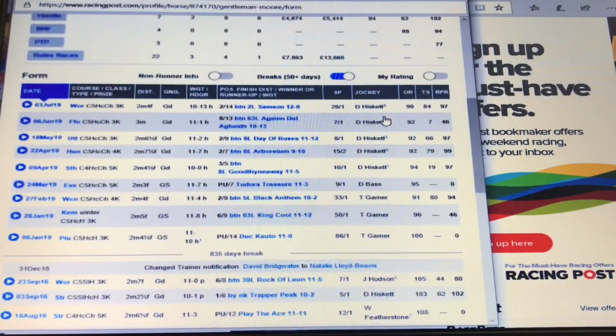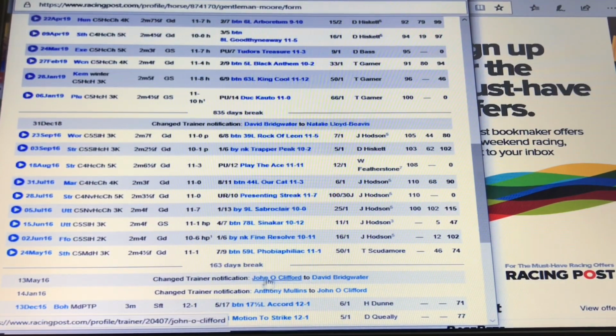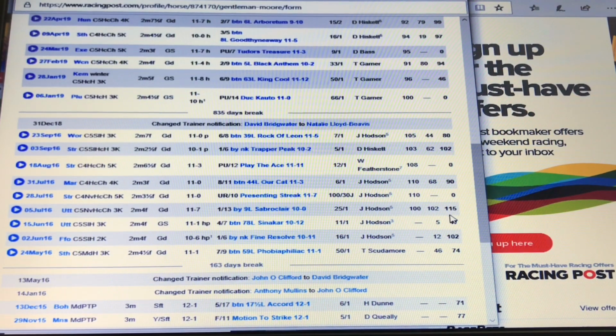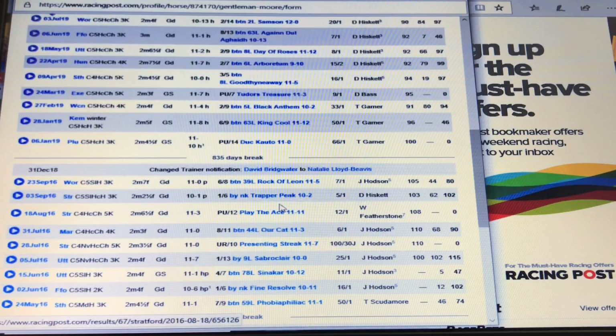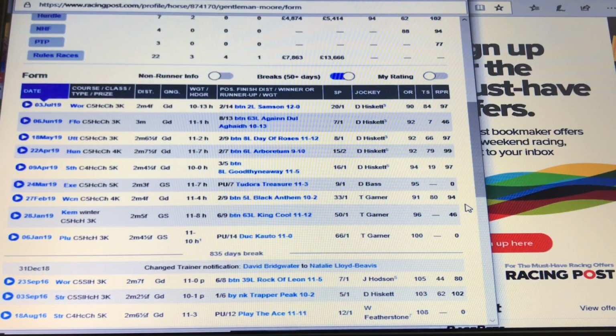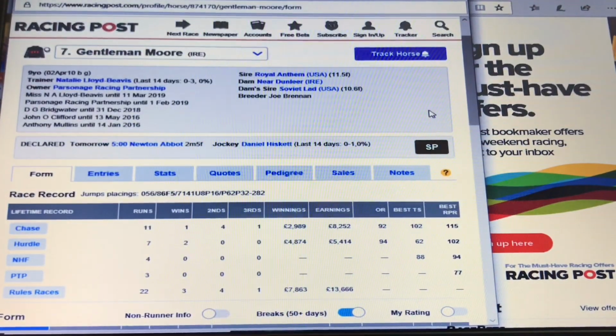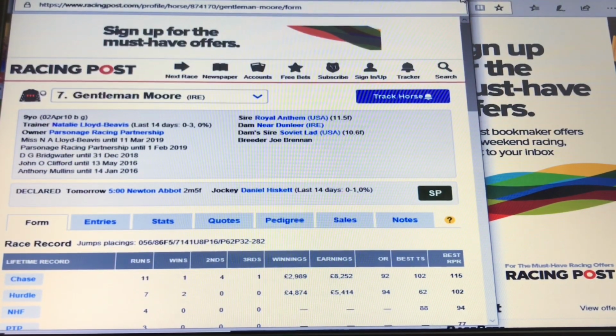Right, now we're on Gentleman Moor. This is a horse who hasn't got bad form at all. We're going back to 2016 where he won a couple of races here. Racing Post ratings of 102, 115. Another win there with 102. So a horse that does well in the lower grades. Consistently 97, high 90s. This is a horse that's running consistently well in low grade races. I would expect a decent run, but again, probably not quite good enough to tackle Philip Hobbs's horse.